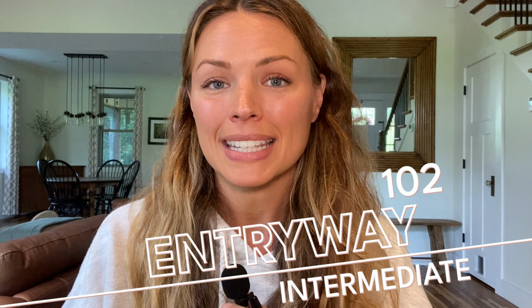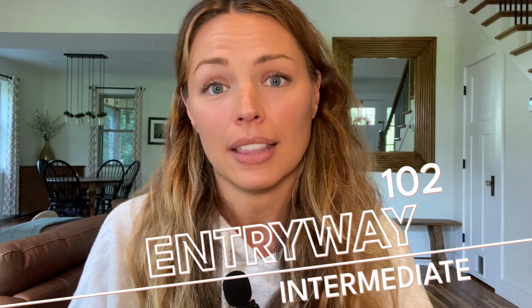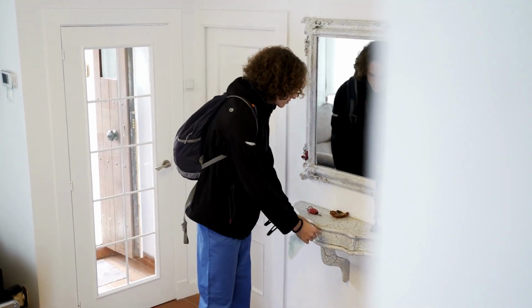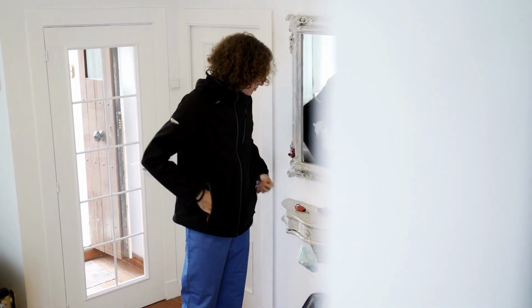Some simple habits and systems you can put in place right now today to simplify your entryway and thereby the rest of your home. OHIO, which is one of my favorite acronyms in the world, and it stands for Only Handle It Once. Think about the times you come into your home or your entryway and you walk past it, or maybe you just dump things on the floor, and ultimately you're gonna have to come back to them at some point and put them where you should have put them the first time, right? Handling them 2, 3, 4, 5 times before they get put where they belong.